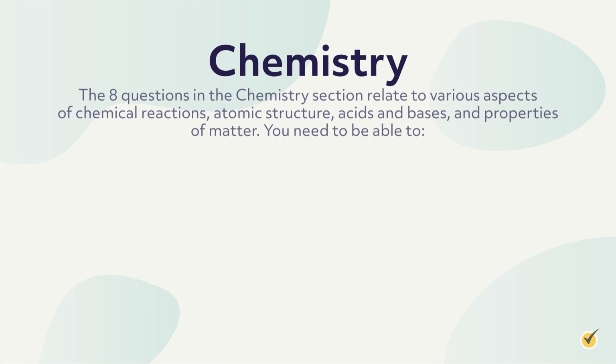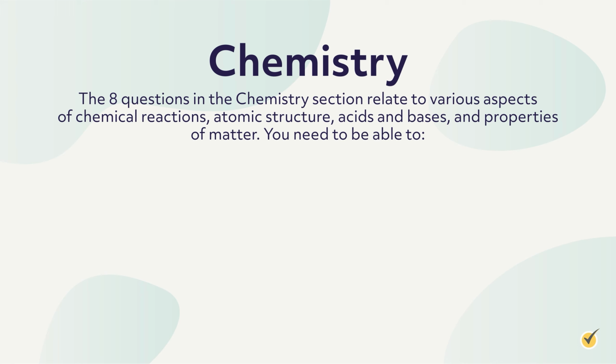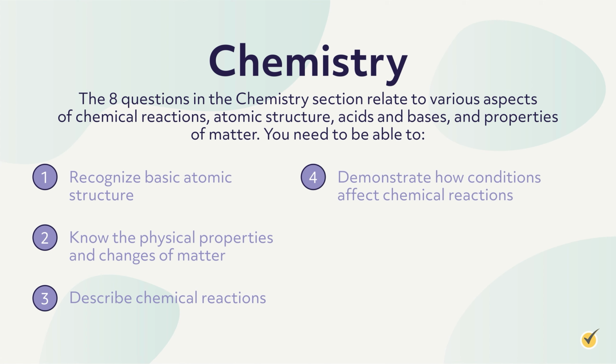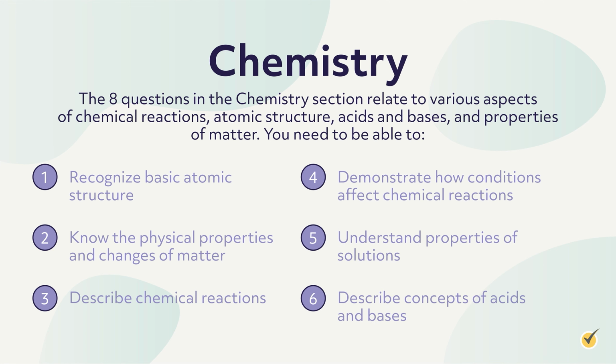The 8 questions in the chemistry section relate to various aspects of chemical reactions, atomic structure, acids and bases, and properties of matter. You need to be able to recognize basic atomic structure, know the physical properties and changes of matter, describe chemical reactions, demonstrate how conditions affect chemical reactions, understand properties of solutions, and describe concepts of acids and bases.